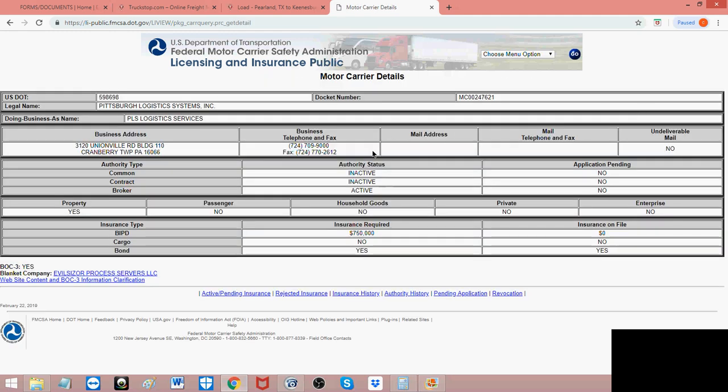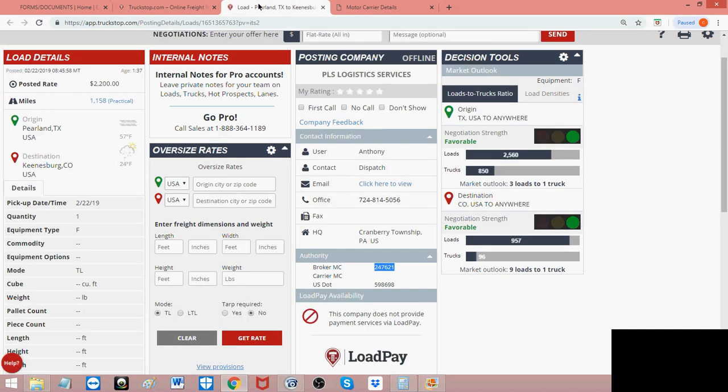So let's see what we got here. They have a common carrier inactive and a contracted carrier inactive, but they are a broker. So that's what you need to see. There's no big red letter saying anything about insurance, so everything is good. They are property brokers, not passenger or household goods or enterprise and property. So they're good.